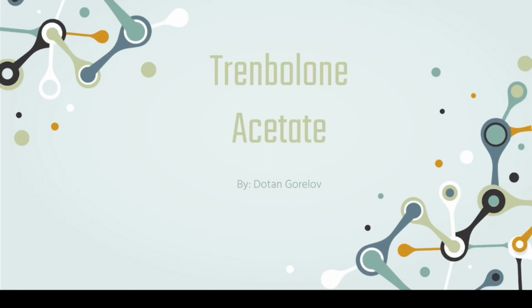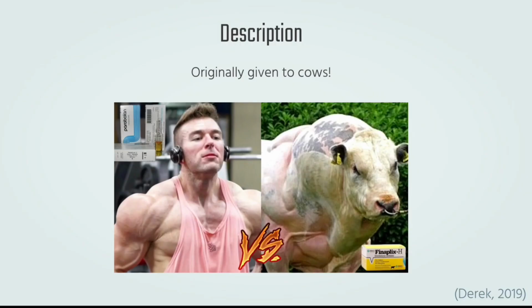Trenbolone acetate. So starting off with the description, it was originally given to cows and to cattle, and essentially farmers gave it to cattle in order to make the cattle much bigger so that they could be more profitable. And the bodybuilders saw the cattle getting much bigger, and they wanted to become much bigger, so they got the big brains idea of taking it themselves in order to get bigger, and they were quite successful.